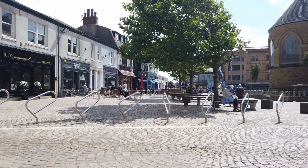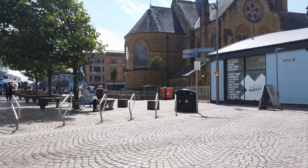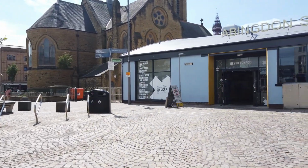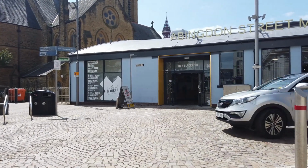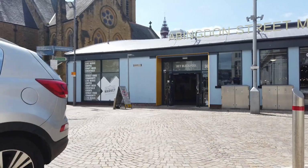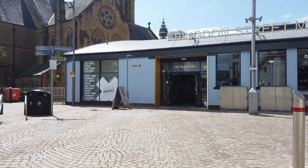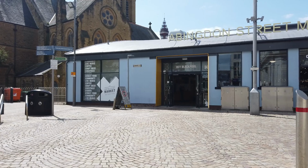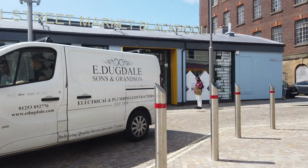So we're gonna have a walk round and we'll go down the sea anyway. So I'm just at Abingdon Street Market now, and I'm just going to have a sneaky walk round there and just give you an update on the market and show you around. So I hope you're all doing well. The weekend is here now, so let's go for a little walk through Abingdon Street Market.